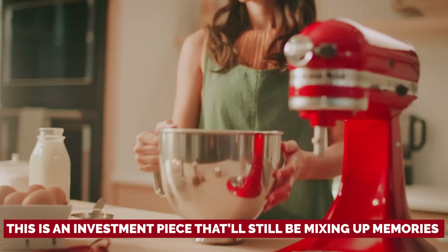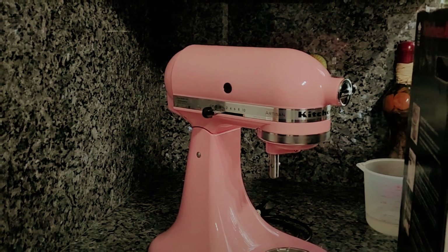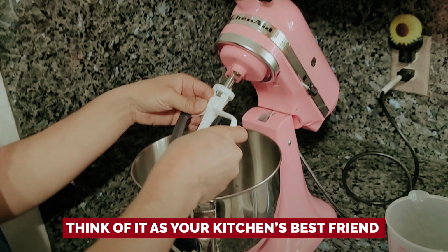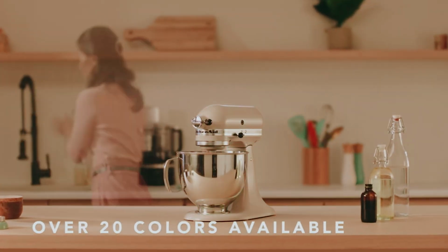This is an investment piece that'll still be mixing up memories when your grandkids are begging for cookie dough. For a surprisingly modest price tag, you're getting a piece of kitchen history that'll handle everything from your ambitious sourdough phase to your annual holiday baking marathon. Think of it as your kitchen's best friend, always ready to help, never judging your 3 a.m. cake cravings.